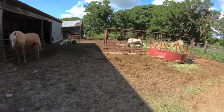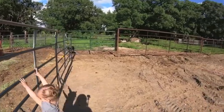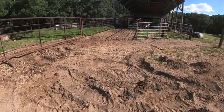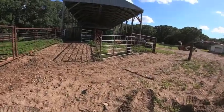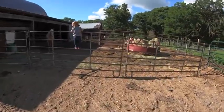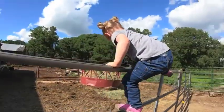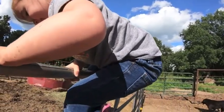This will be our sorting alley and system. It's kind of tore apart right now just because we needed some of the panels, but the cows will come up here. They'll go into our system. And then once they're done, they'll be flushed down here and they'll come right back into here into a pen. So lots of projects going on. Hopefully I can get some videos posted soon.